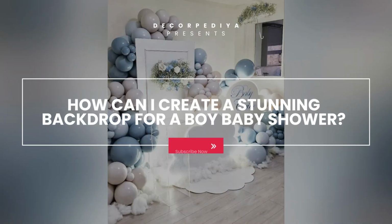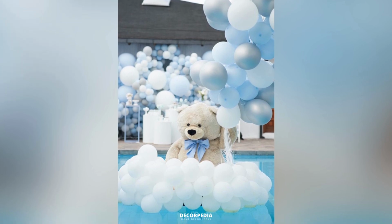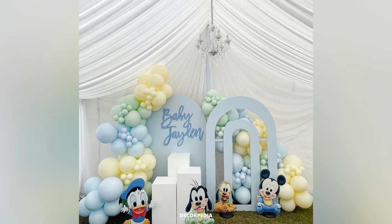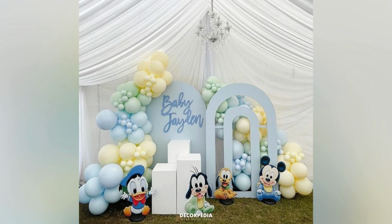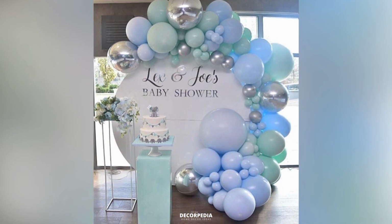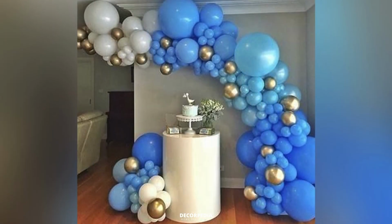How can I create a stunning backdrop for a boy baby shower? A beautiful backdrop makes a perfect photo spot and enhances the theme. Balloon arches in coordinating colors add a festive touch. A custom name sign with greenery or wooden accents gives a modern and stylish feel. If you're planning a themed shower, use a printed backdrop featuring an adventure, safari, or nautical design for an eye-catching statement.